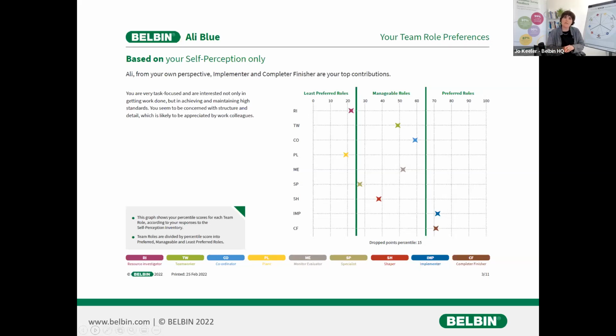Now, as you can see here with Ali, those roles seem to be grouped around that manageable area. There's no really distinctive preferred, no really distinctive least preferred. So it could be that you ask Ali questions such as, do you find yourself changing your behaviour for a multitude of reasons? Do you find you haven't quite found your, I don't know, your flow yet? Have you not really found where your main contribution is? Have those conversations right now.